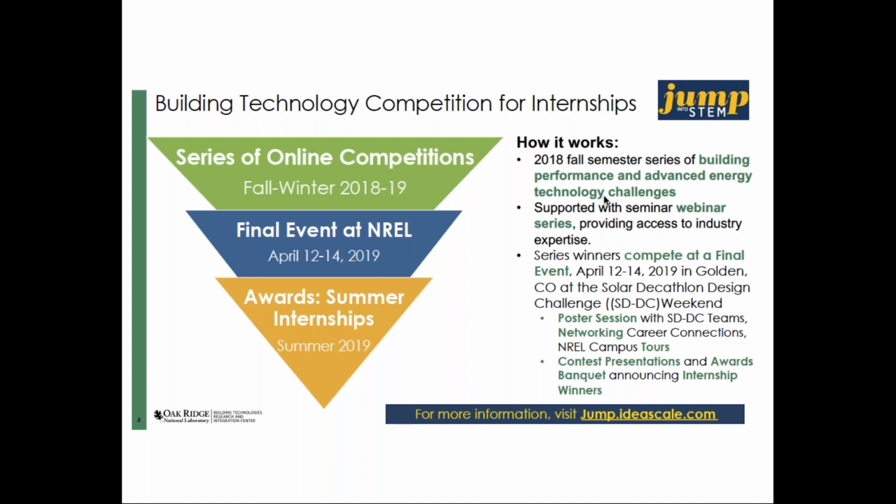This is a really exciting event that's going to be held in conjunction with the Solar Decathlon and Design Challenge weekend. So the finalists from this Jump into STEM Challenge series will be able to benefit from seeing how the Solar Decathlon and Design Challenge students are working on their challenges, get involved in networking, as well as be a part of some of the competition activities there. So that's really exciting. And then, of course, the ultimate goal here is to get to the Summer Internship Awards. At that final event, the finalists will compete for those 6 slots. All of this information is on our website, jump.ideascale.com. So you should go there to see more.